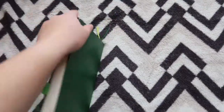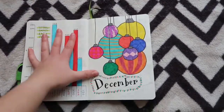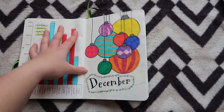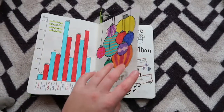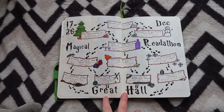Then let's check out our book side again for December. So, don't worry too much about that one. December, I decided to go for lots of lovely baubles. I actually did this page first before I'd really decided what theme I was going for, or if I was going for a theme. And then some of you will have seen this already, but this is my magical readathon spread, which I'm so pleased with.